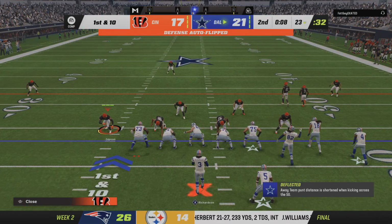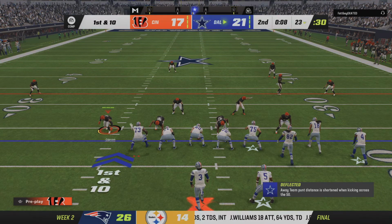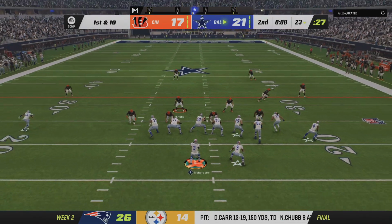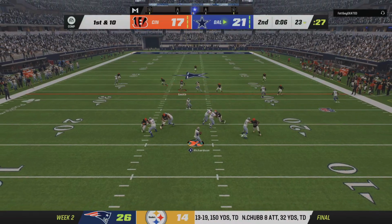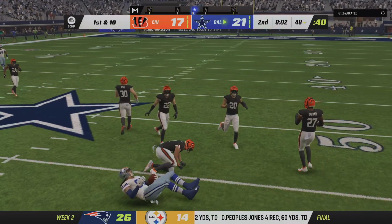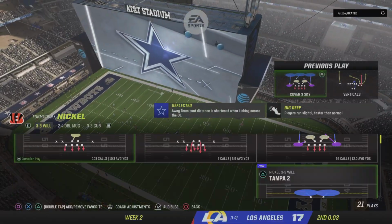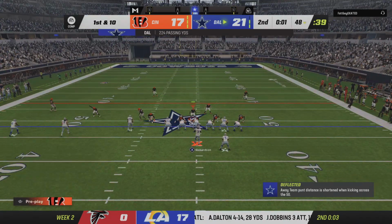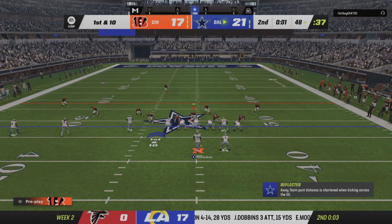About set for this next drive by the Cowboys offense. And with 8 seconds on the clock, really not a lot of time to try to put anything together. Right side, it's the tight end, Hockenson. And with just 1 second remaining in the first half, they'll call the timeout. So 1 play, and they're already just shy of midfield.